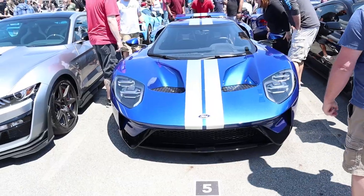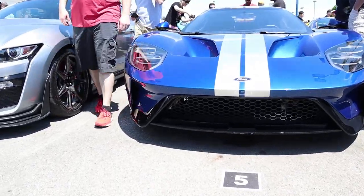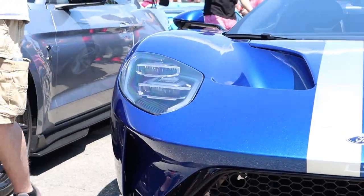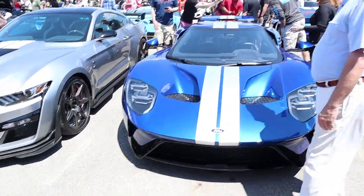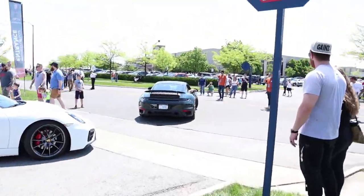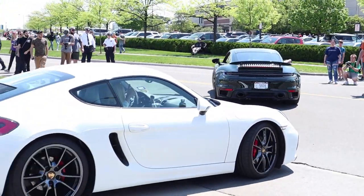Alright guys, so looking at the front of this blue Ford GT right here, you can see these insane looking front headlights. Those just look so cool. And then this blue with white stripes just looks so mean and so fun at the same time. We got a 992 Turbo S pulling out, as well as a Cayman.